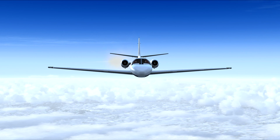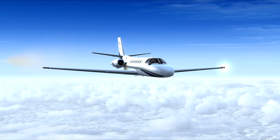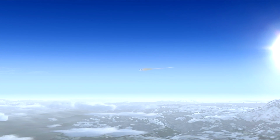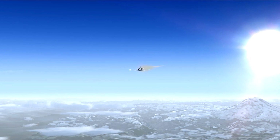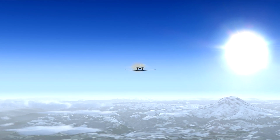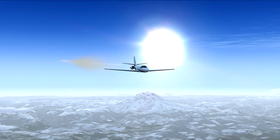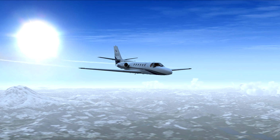So you can get good support from AVSIM, and I do think that this model has some very good sounds. I think it has very good night lighting, and it handles well. It taxis well. It seems like an honest representation of what the real deal would be like. I love the older Collins radios. They are very easy to tune. I wish all the radios in all the airplanes that I fly were that easy to tune. So those are some of the pros.